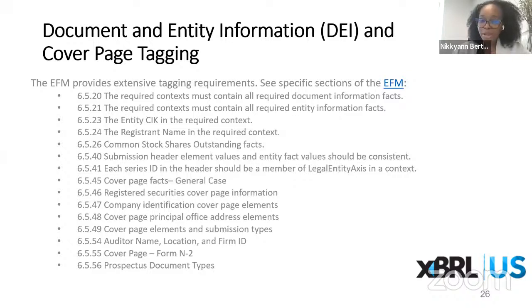Also, it's important to note XBRL was mandated by the SEC in 2005. So therefore, we have learned and improved significantly over the years. So this is also an opportunity to share with you the specific areas where you should pay particularly close attention.